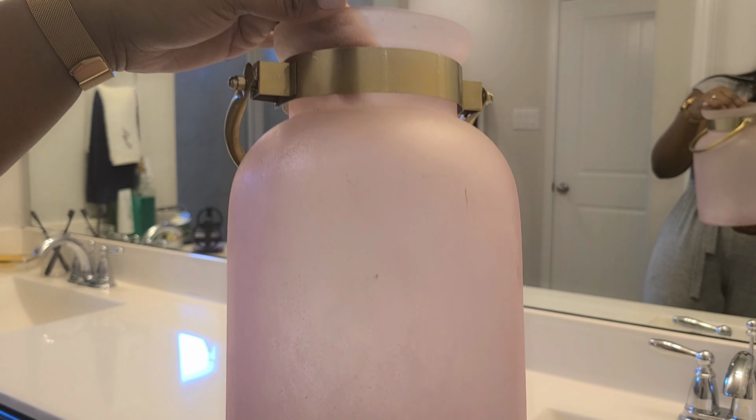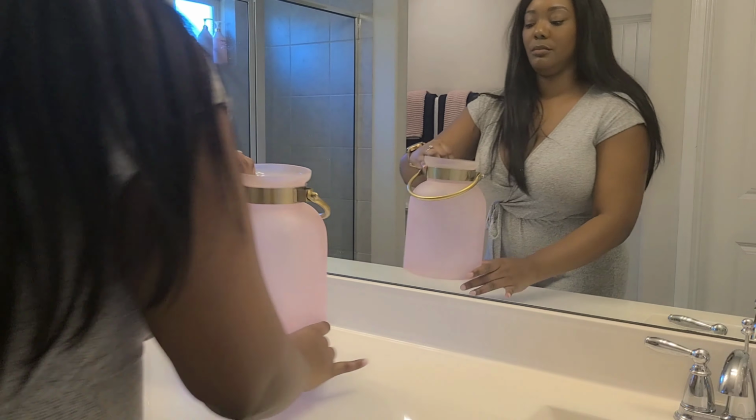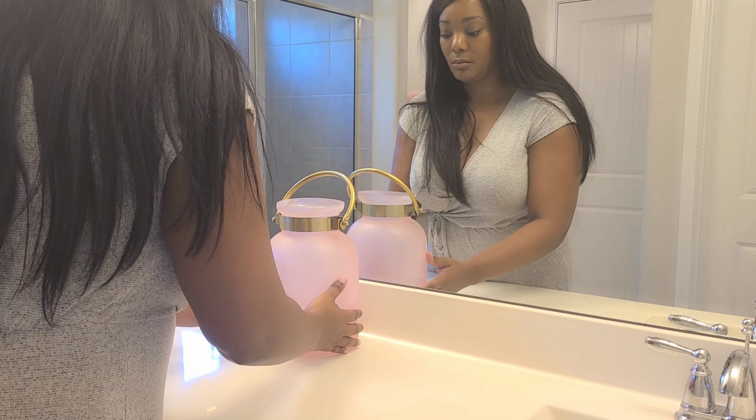It's finally time to start my bathroom. I found this amazing vase at HomeGoods. Guys, it was only $12.99. I didn't know where I was going to put it, but I had to have it.